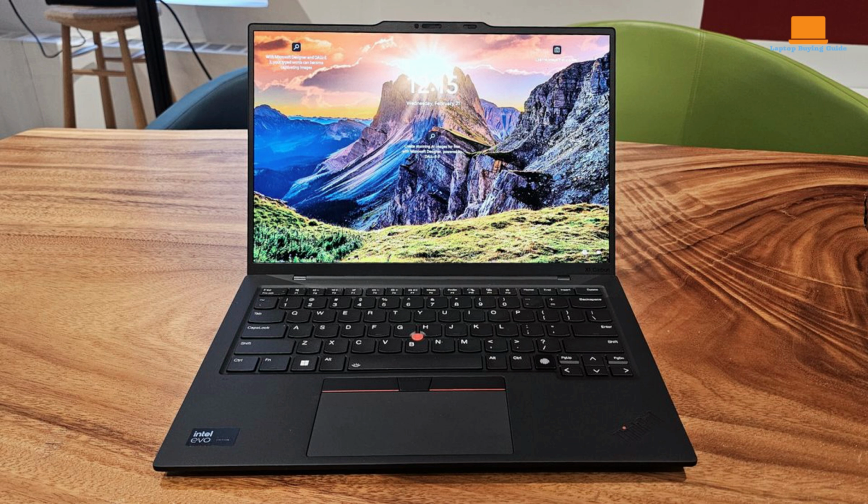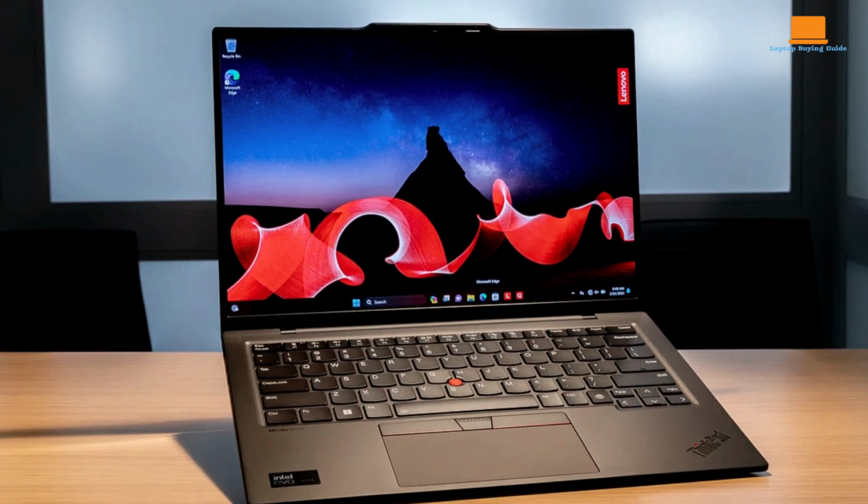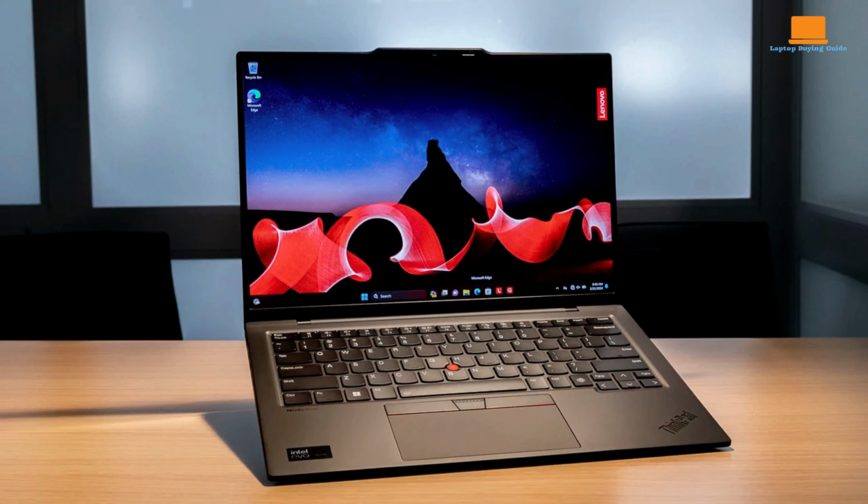Unfortunately, this display comes at a cost as it significantly impacts battery life. While the laptop can manage through a workday on a single charge, it falls short of the endurance offered by models with standard IPS panels.